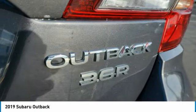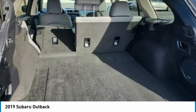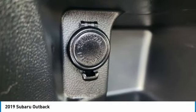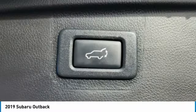Here are some of this vehicle's great options: electronic stability control, power liftgate, brake assist, traction control, remote keyless entry, fog lights, speed control, four-wheel disc brakes, rear window defroster, security system.